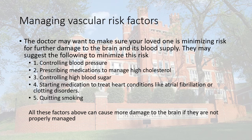Managing vascular risk factors. The doctor may want to make sure your loved one is minimizing risk for further damage to the brain and its blood supply. They may suggest the following to minimize this risk. Number 1, controlling blood pressure. Number 2, prescribing medications to treat high cholesterol. Number 3, controlling high blood sugar. Number 4, starting medication to treat heart conditions like atrial fibrillation or clotting disorders. And number 5, quitting smoking. All these factors above can cause more damage to the brain if they are not properly managed.